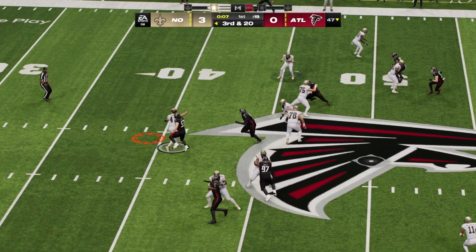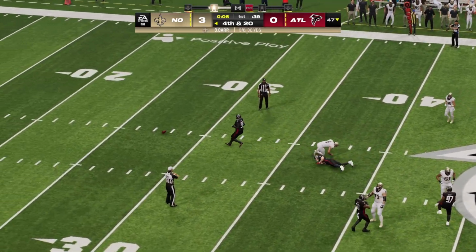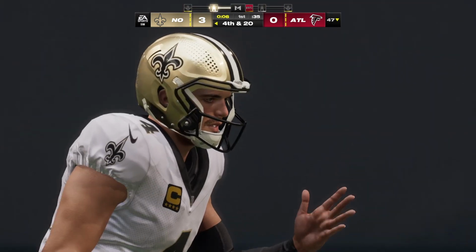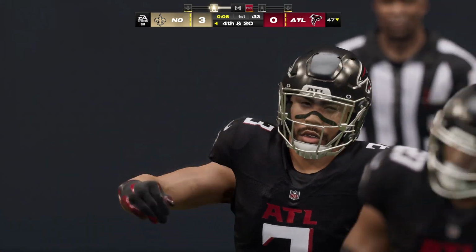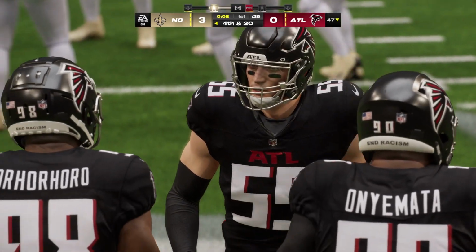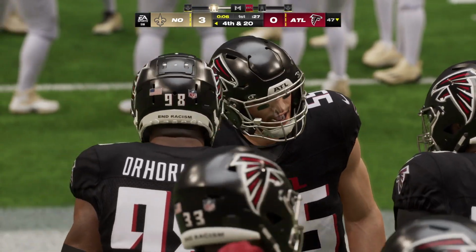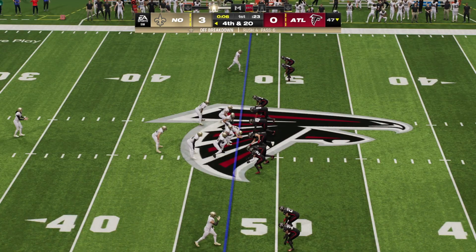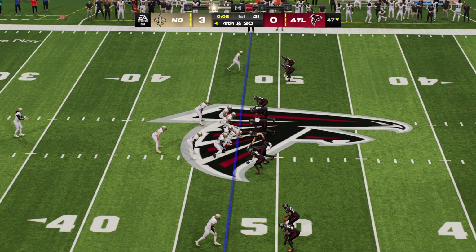To throw, it's Carr. Oh, this will be incomplete. The rush gets home just as he was letting that go. That could have been worse. Instead, it's 4th down. Well, they've got man coverage on the outside, and my scouting report on these DBs tells me that they love to take matters in their own hands. They want man coverage, not zone. And there was good coverage there that forced the incompletion.